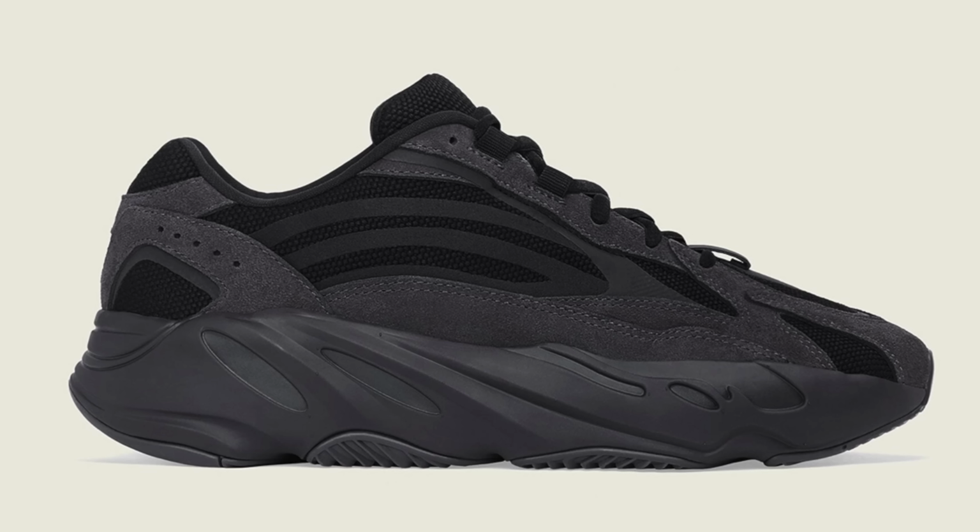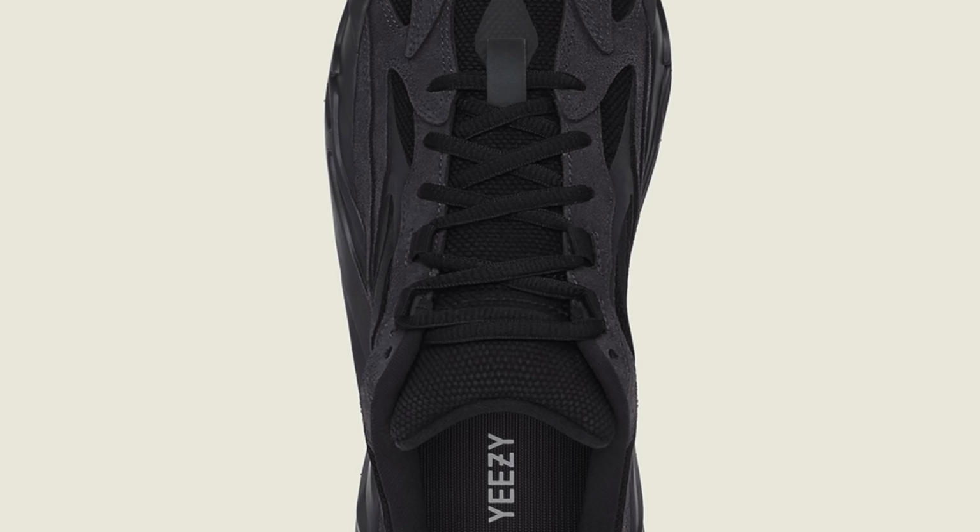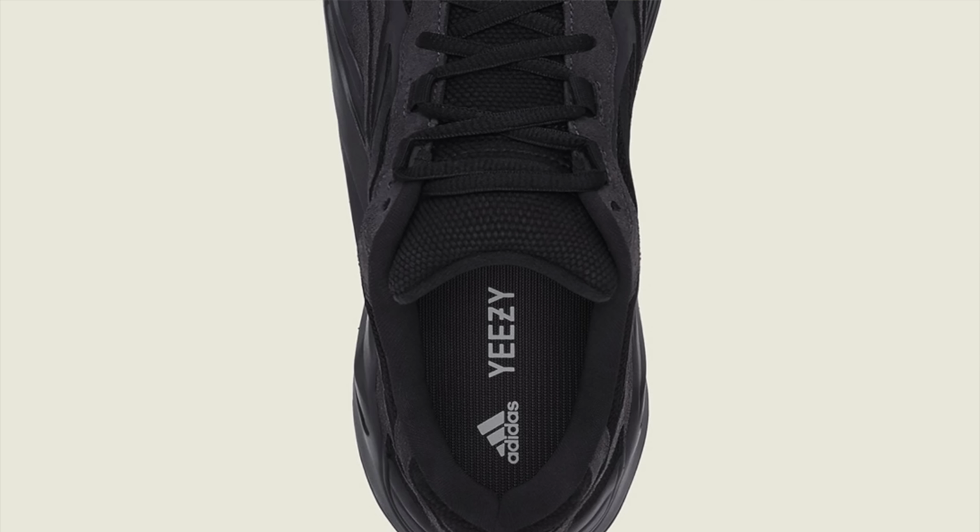Then finally rounding off the 19th, we've got the Adidas YEEZY 700 V2 Vanta. So this is a restock of the triple black 700 V2. It's a shoe that was very popular when it first came out, but as time went along and as Yeezy Day happened, I think all of the prices of Yeezy sneakers have plummeted, and because of that, the popularity of this shoe has definitely plummeted as well.